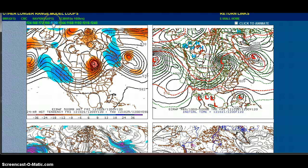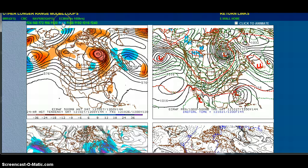Continuing on here, now we are out to 120 hours out. You can see our cold front is now starting to move through Minnesota, getting into Wisconsin, Iowa, Kansas, and back all the way down into the west. And there's this little piece of energy up here associated with the storm. And as we move through to hour 144, as you can see, we either have a hurricane or a tropical storm here just off the coast of Florida, on the east side of the state.